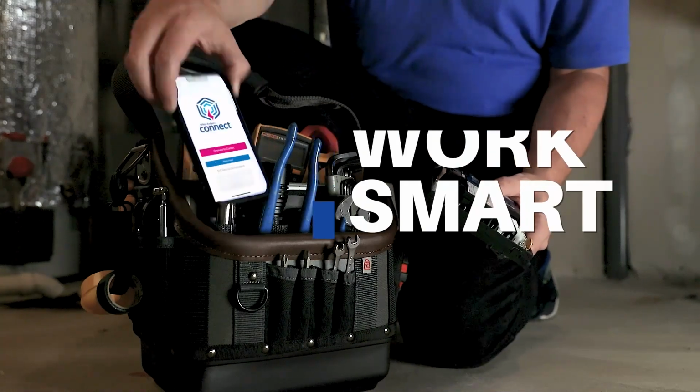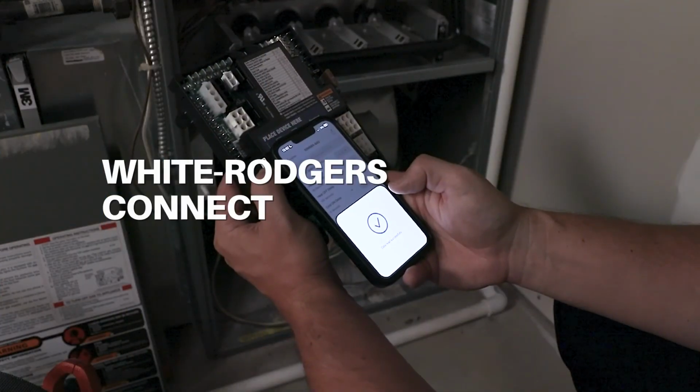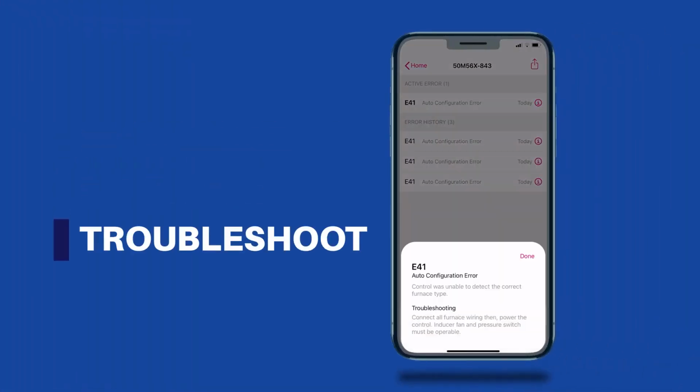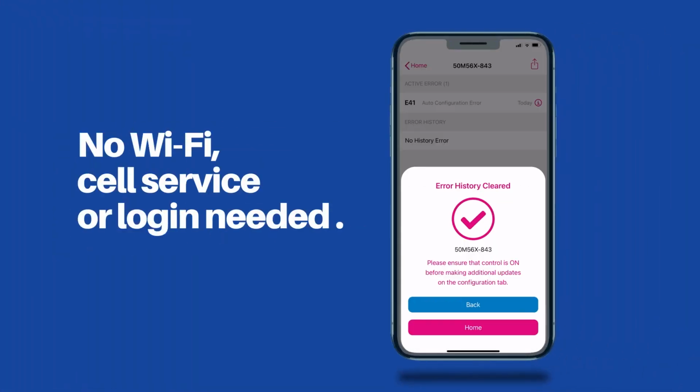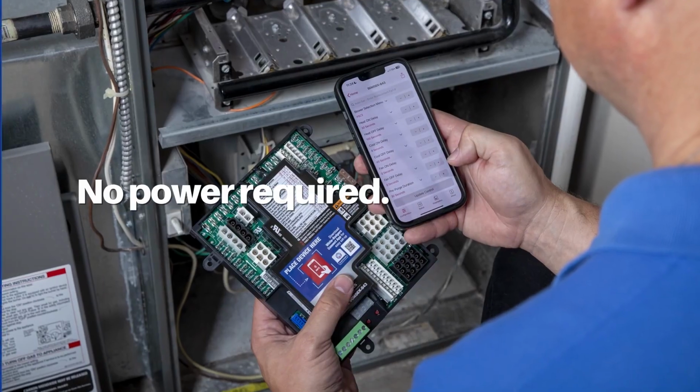Increase productivity with the smartest tool in your bag. The award-winning White-Rodgers Connect app brings installation to the next level. Configure, diagnose, troubleshoot. No Wi-Fi, cell service, or login needed. Configure from anywhere prior to install, no power required.